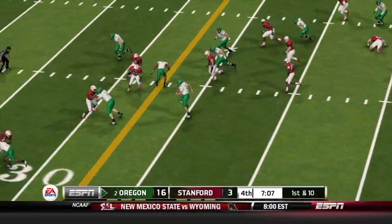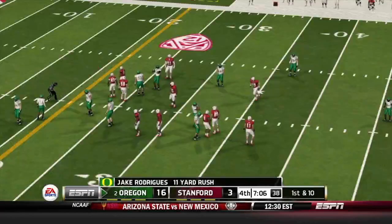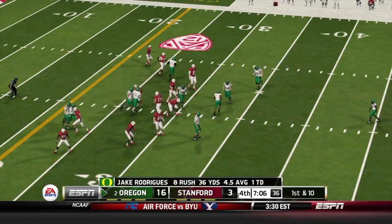Got an opening. And he's taken down around the 31-yard line. Gain of 12 yards. That makes it first and 10.